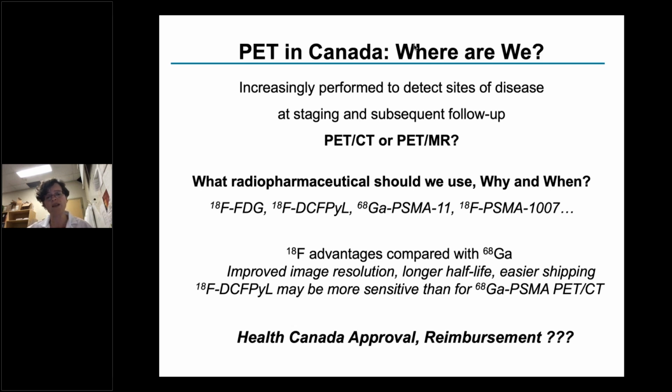In terms of Health Canada approval, that's also limiting us in where we're going. So far, the therapy is approved, but the imaging is yet to be approved, and reimbursement is a big question. How will we reimburse this particular therapy across the country? And I think, unfortunately, money is a very important force in how things are brought forward.